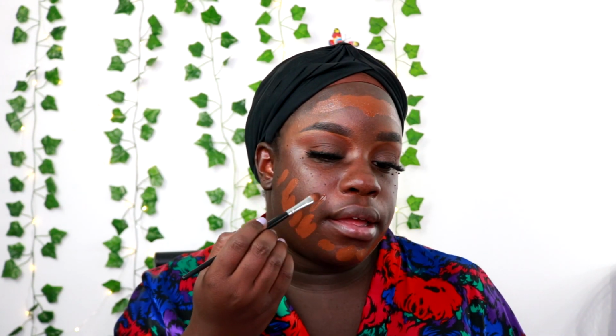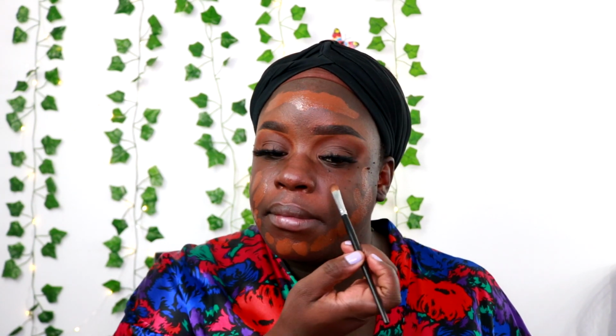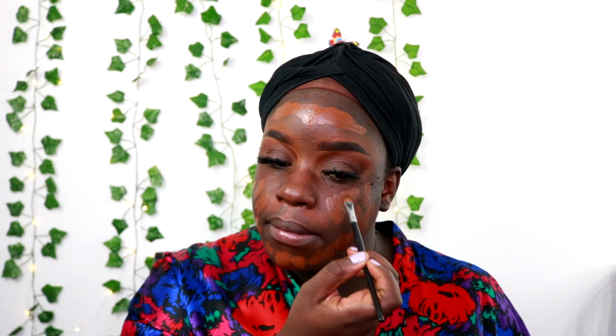I'm gonna put that right there like that. For mixing any of my foundations together, I like to use a setting mist. I'm gonna go ahead and use my Morphe Continuous Setting Mist. I do this in between each step just to make sure my makeup lasts. And I'm going to take a Real Techniques foundation brush and I'm just gonna go ahead and blend that in.